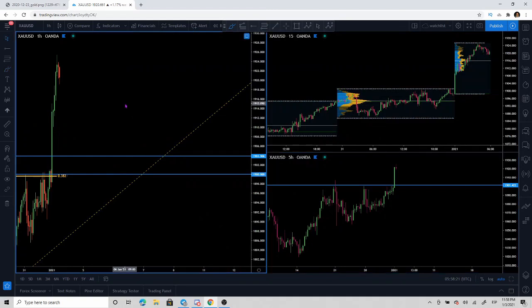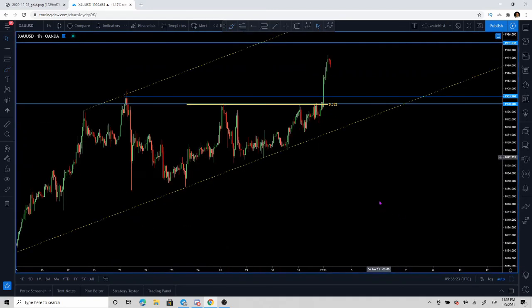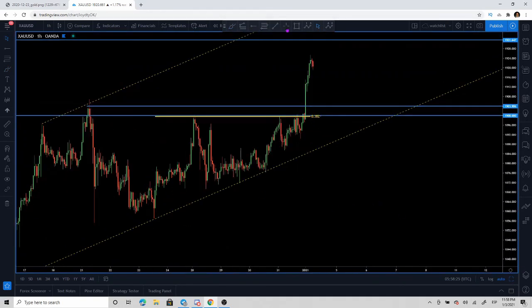Going back to the hourly chart, when we started to buy, or when we bought this market, which was around these levels, I mean, we held on through all of this noise, right? And when we hit the 1900 level again, this is where we move our stops to almost break even. And then after the breakout is why we're moving our stops below the previous low.